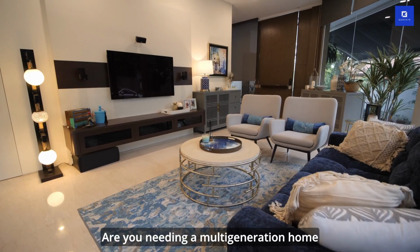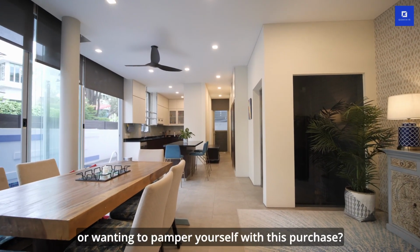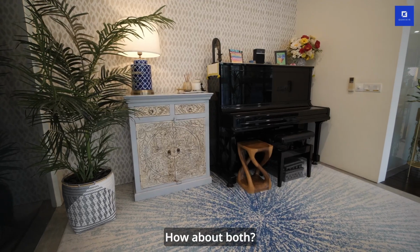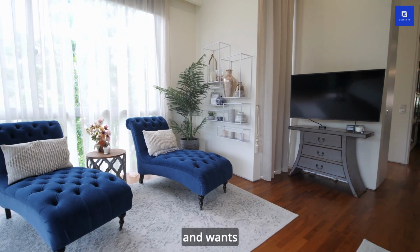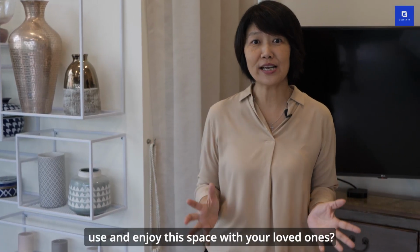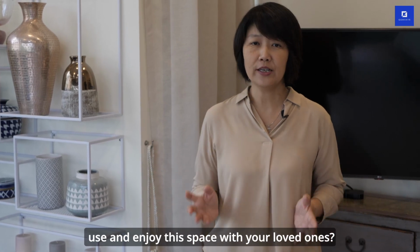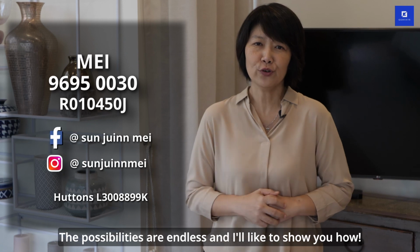Are you needing a multi-generation home or wanting to pamper yourself with this purchase? How about both? Here, you can find balance between your needs and wants. How will you, the new owner, use and enjoy this space with your loved ones? The possibilities are endless and I'd like to show you how.